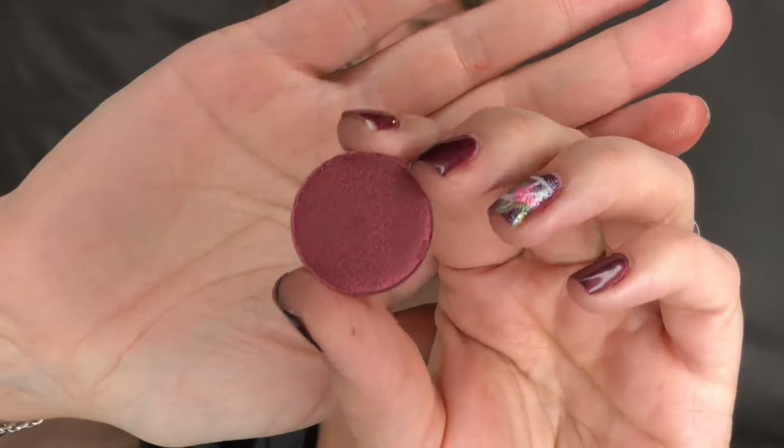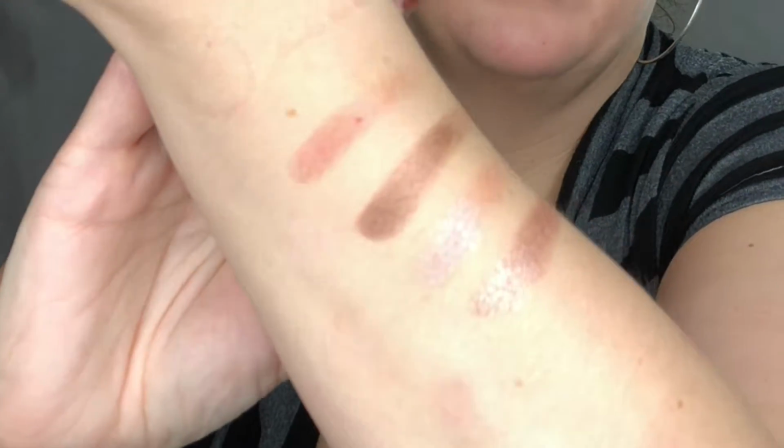The next one is Pinky Promise. That is so pretty. I don't know if it shows up as pretty in the picture as this, but it is like a red pink. Can't wait to play with that one. Isn't that beautiful? Next is Tea Garden.